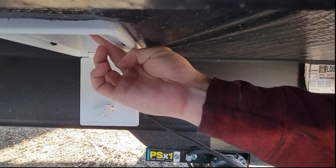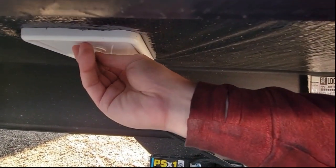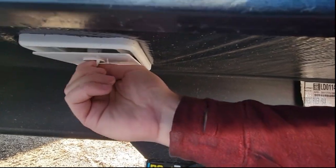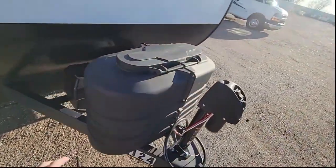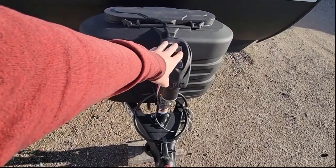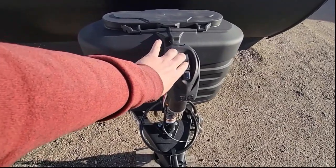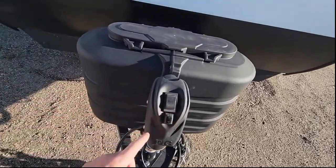And then when you are done stabilizing, just go ahead and close that up like that. All right, going around the front here, you've got, again, the tongue jack, and that's how you will level from front to back. It's electric, so you've got your up and your down, and there's a light on here too if you need it.